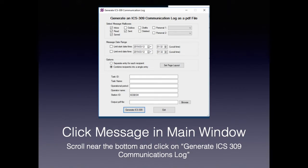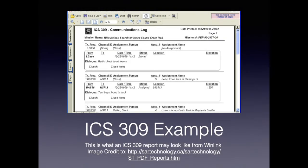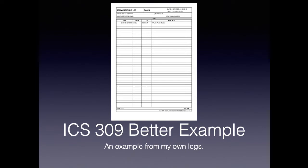This is what one looks like. This is an example I found on a website. I don't know how accurate it is. It did say it was a 309, so kind of an example of what a generated one looks like. I know this wasn't generated using Winlink, because that is what one looks like from Winlink.